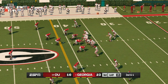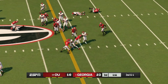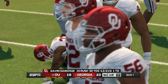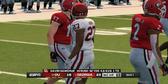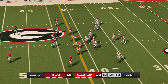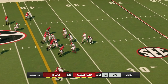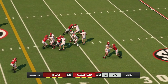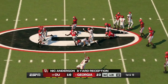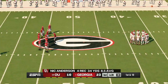In the shotgun and five wideouts. And he's taken down around the 40-yard line. Short yardage situation here. It's third and one. Throw's complete. He's got room to work. Quick throw out to the receiver. Brought down around the 48-yard line. First down.